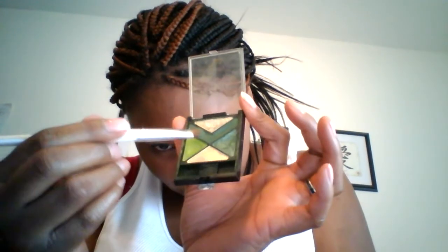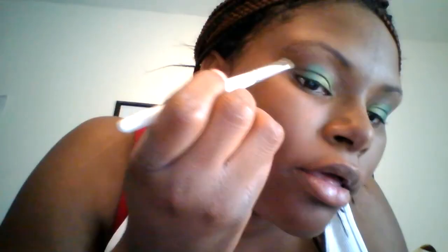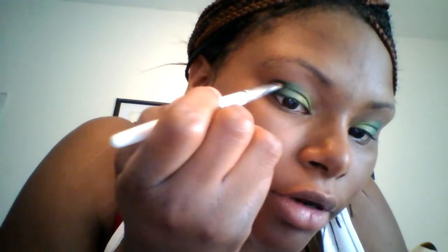And then you're going to take, so that was this shade right here. Now I'm going to take this darker green up here, this V shape, and I'm going to blow the brush out and put that on the very last little bit of my lid right here. And this is gonna be a small area. Well, for me it's small. And I'll just go up and down, patting, up and down, patting.